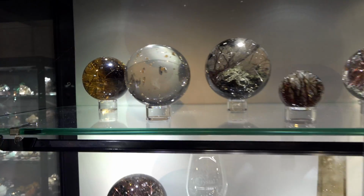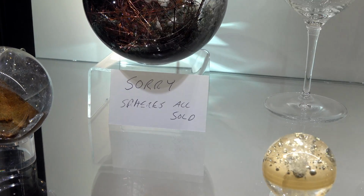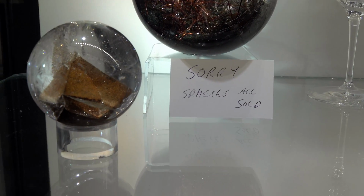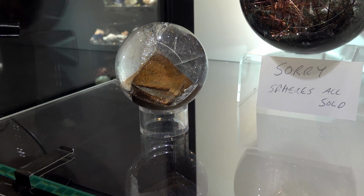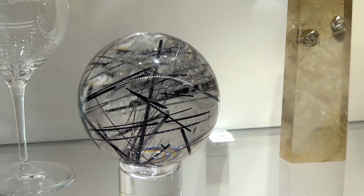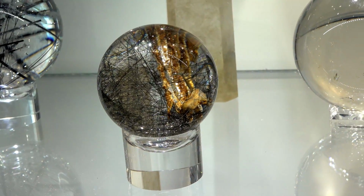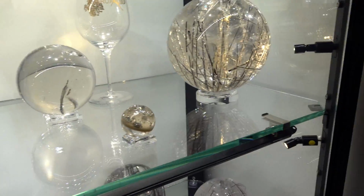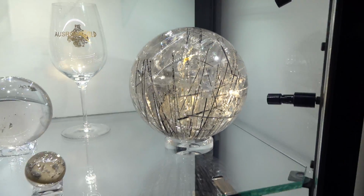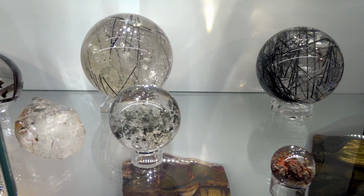Look at that. Like black tourmaline. Oh, look, it says sorry, spheres all sold. I bet they're sold. These are amazing. The inclusions. Wow. That one's very nice. Very clear quartz with black tourmaline. Very, very nice. Look at that. Ooh wee. Look at this one. Gorgeous. And look at these down here. Gorgeous.